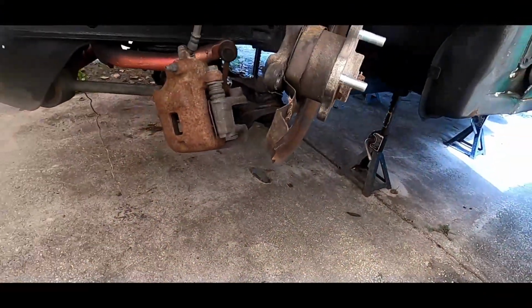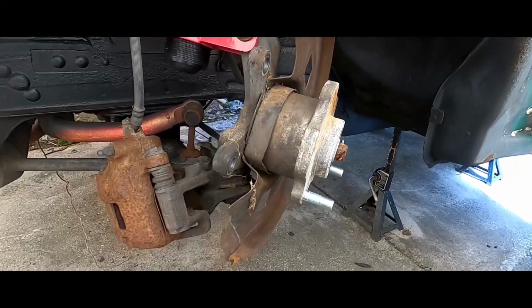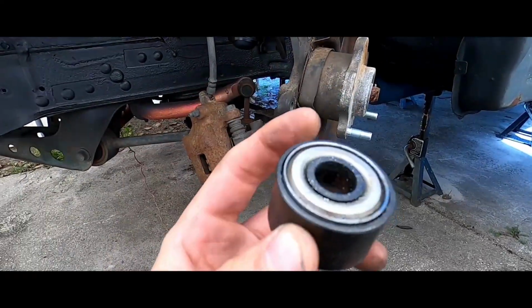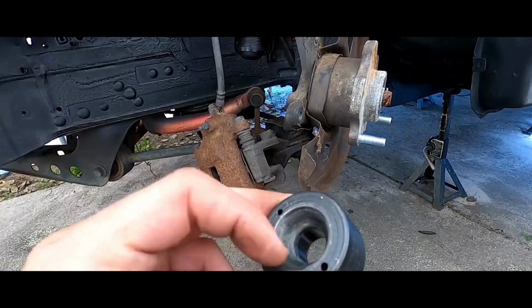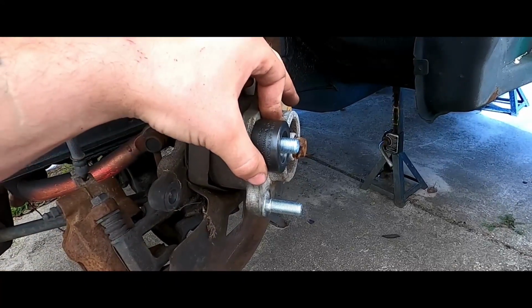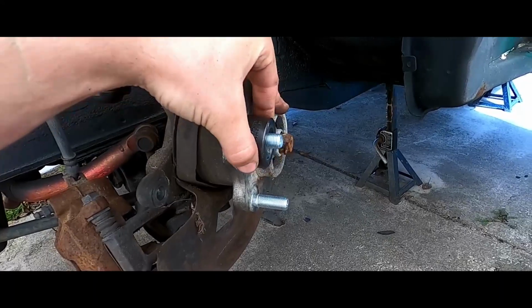All right, guys. So here we are. I've already replaced 2 studs on this. Typically, to replace studs, you want to have this tool right here. It's a bearing on one side and a flared end on the other. So you put it on the stud like this, and you'll put your lug nut on, and this will spin but also pull the stud through the hub.